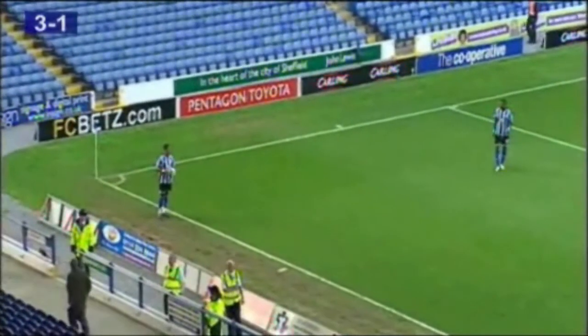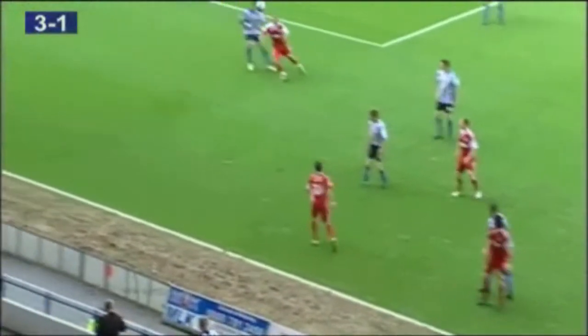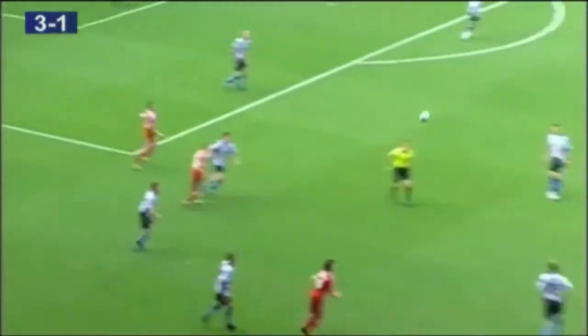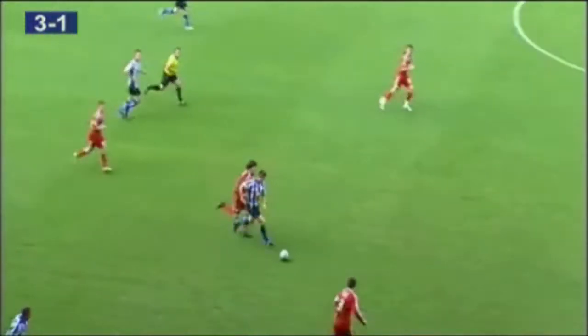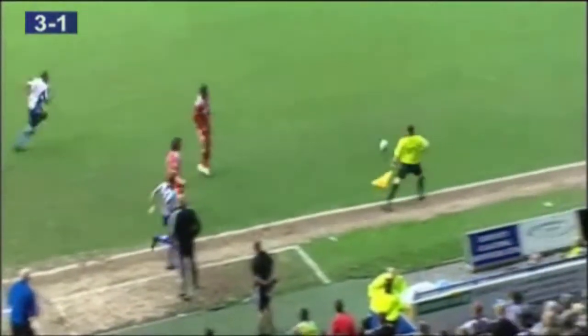There's been a goal, by the way, in the Barnsley at Doncaster Rovers game. It's now 2-2, and it's Barnsley who've scored an equaliser there. Which I think, in the general scheme of things, let's just double-check that. I think that keeps Sheffield United able to survive just by the skin of their teeth with two games left to go.